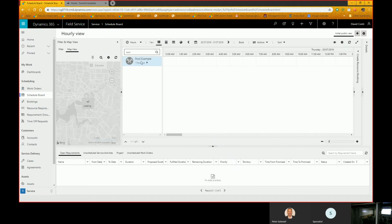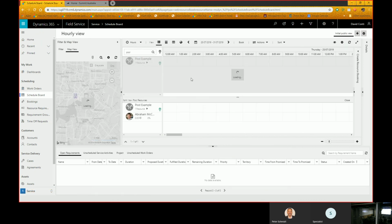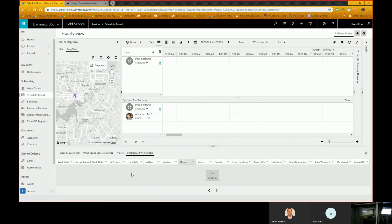So I've got my pool resource here, and I can split that into two views. So a normal schedule board up the top, now I'm having a look at my pool here, and I can see all the various resources that are available in that particular pool. So that's where, if I got a particular job, I'm going to schedule you. I can give it to the pool like I talked about earlier, and then the person who manages the pool has the ability to say, well, it's Abraham that's going to actually do that work.